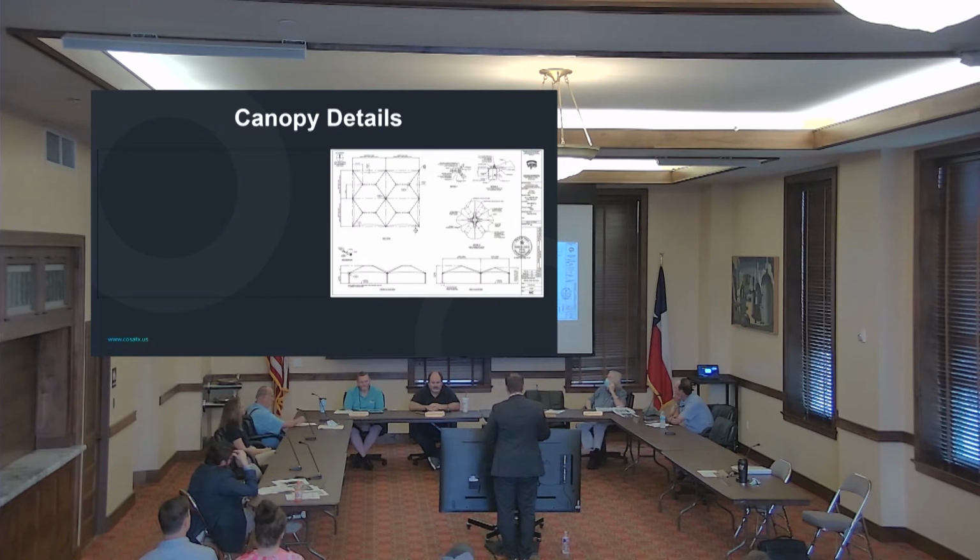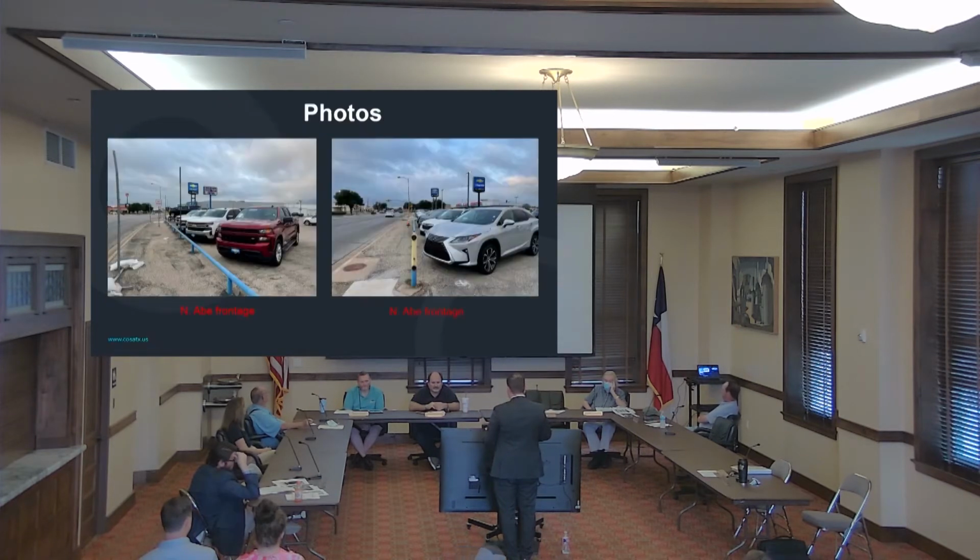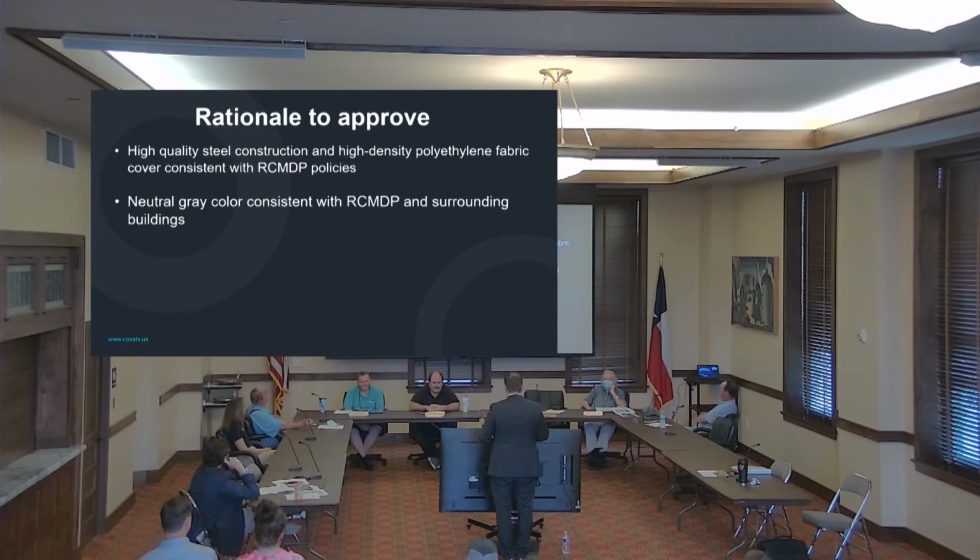These are some of the details that they provided to us. So I believe it'll be 7 feet, 6 inches clear, and you see the different types of structures. The color, the structural supports will be a dark silver gray, and then the canopy cover will be gray, so it'll be similar to that bottom picture, and that's consistent with what the color is on the main building. These are looking at some of the photos. So again, high-quality steel construction, and polyethylene fabric will be the canopy cover material. That's consistent with the River Corridor Master Plan. And then neutral gray color, again, is nothing too flashy along Bryant, but consistent with what you see out there.